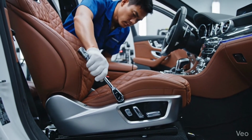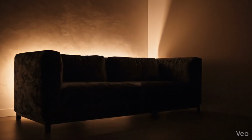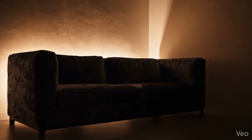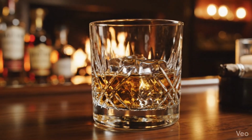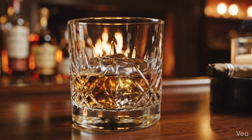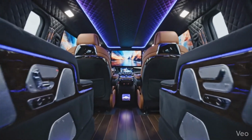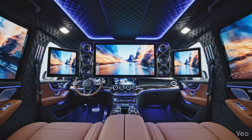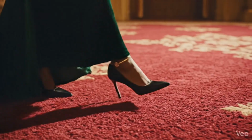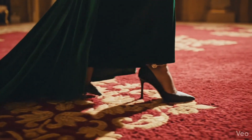Comfort is crafted, not installed. Light transforms space into experience. Luxury meets indulgence. Entertainment redefined on wheels. Every step feels like royalty.